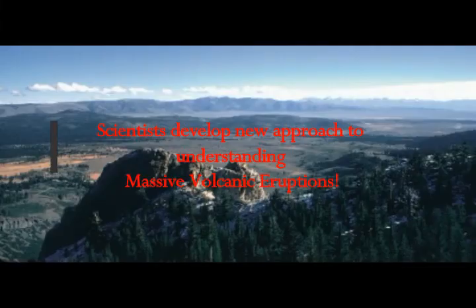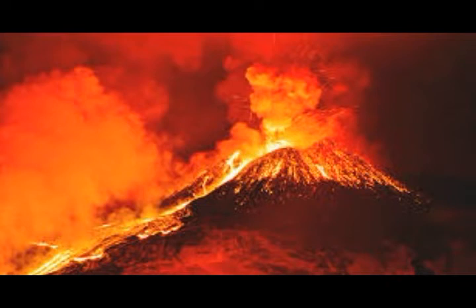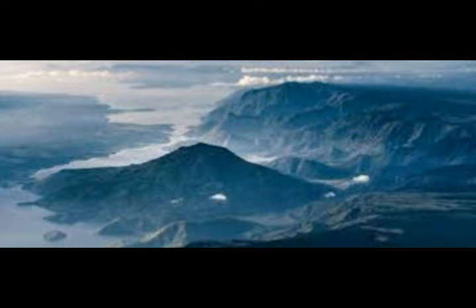Scientists develop a new approach to understanding massive volcanic eruptions, super eruptions. University of South Florida reports the geoscience team led by University of South Florida, USF, developed a new way to reconstruct the sizes of volcanic eruptions that occurred thousands of years ago, creating a first-of-its-kind tool that can aid scientists in understanding past explosive eruptions that shaped the Earth and improve the way of estimating hazards of future massive eruptions.